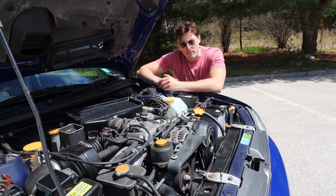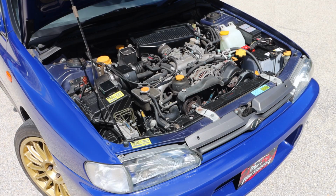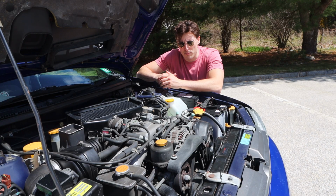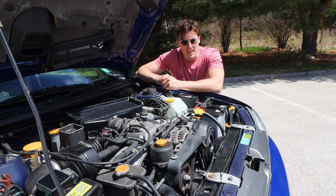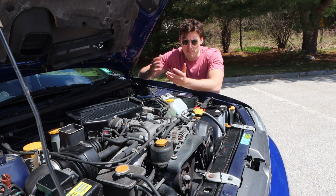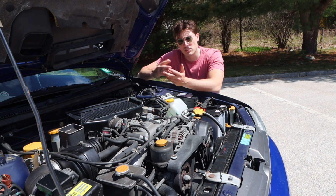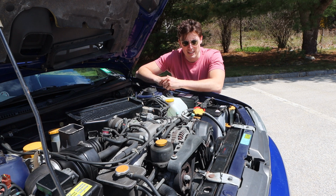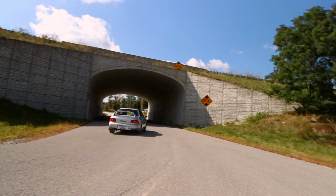I quite like that. Up front is the EJ20, a turbocharged 2-liter flat 4-cylinder boxer engine, same as the powerplant found in the standard WRX. How much power does it produce? Great question. From every bit of research I did, I kept getting 280 PS, which is around 276 horsepower, which is also the same power output as the STI.